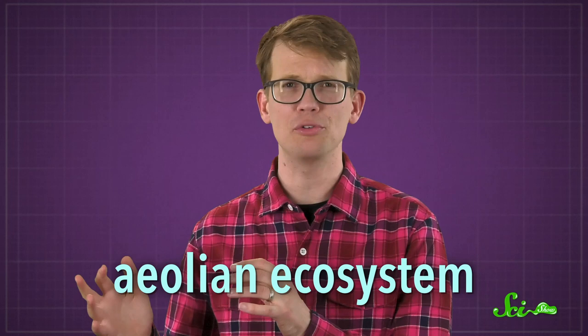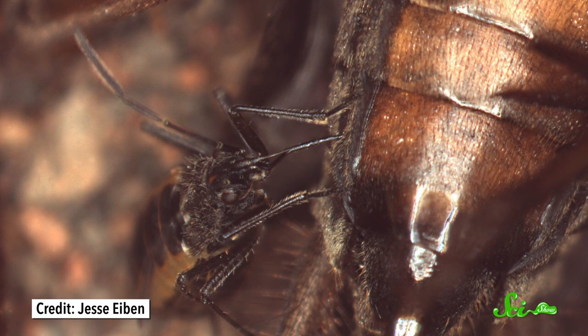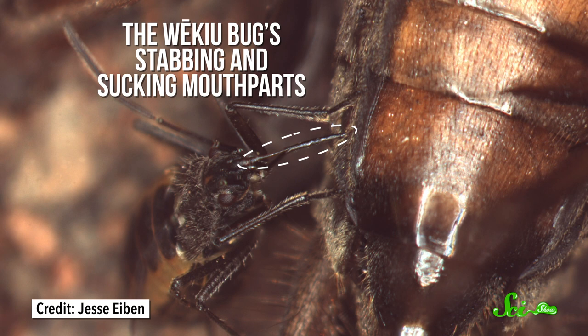To get at those juicy insides, Wekiu bugs use their specialized stabbing and sucking mouthparts, which their Nicias cousins use for sucking out the centers of seeds. And because those bugs evolved from seed eaters, and so are no good at catching live prey, those frigid night temperatures might actually help them subdue their meals. If they aren't dead or frozen already, those winds are cold.